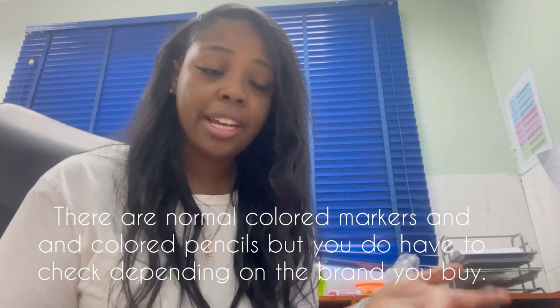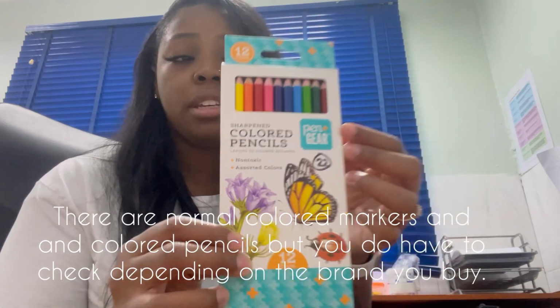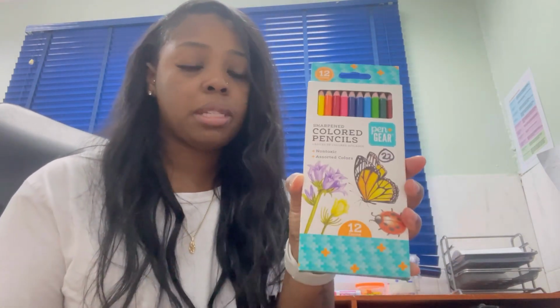Because last year what happened was I bought some markers, and not knowing, this being my first year, I didn't know that they didn't have the regular colors. They had just odd colors like peacock, and I can't even describe it, but it wasn't the bright, normal primary colors and a little extras. They didn't have those. So this year I ended up getting my own, and I did the same for colored pencils. So I bought these from Walmart, and then I ended up packing some and shipping some over.